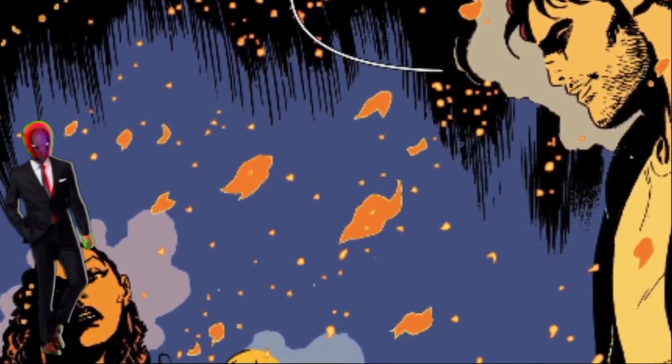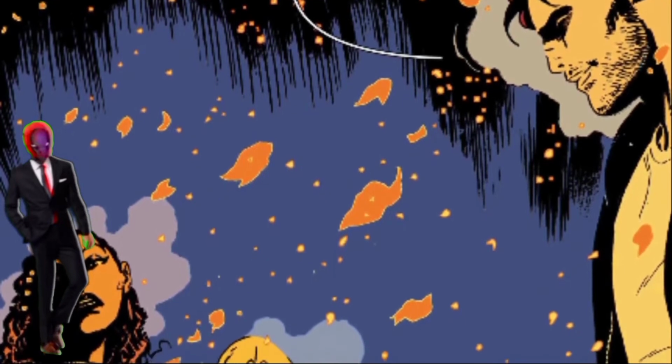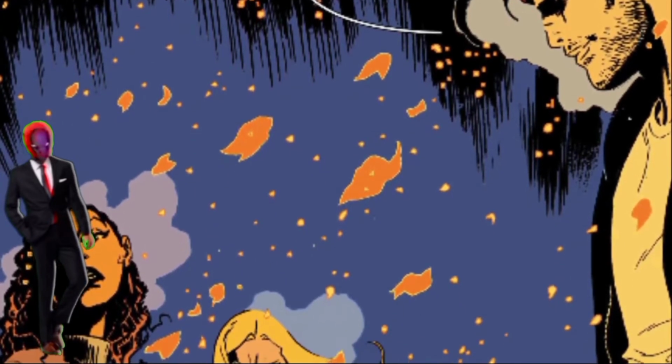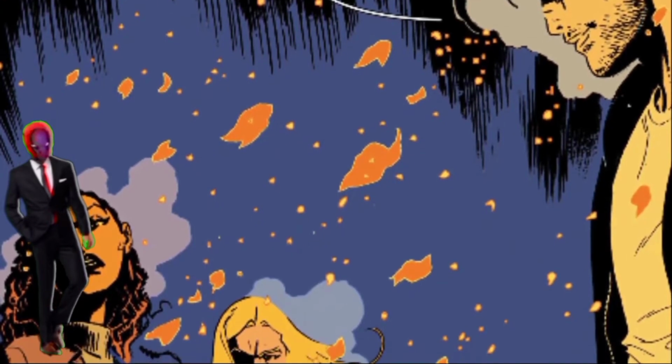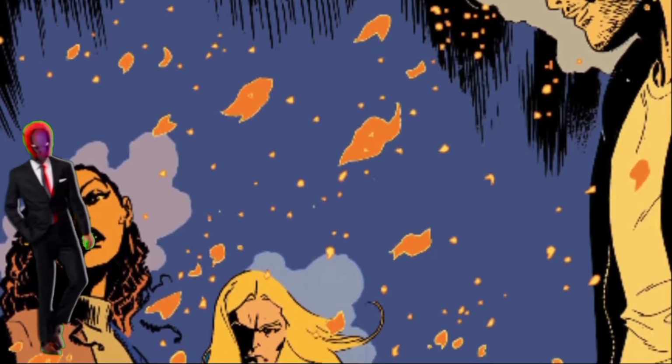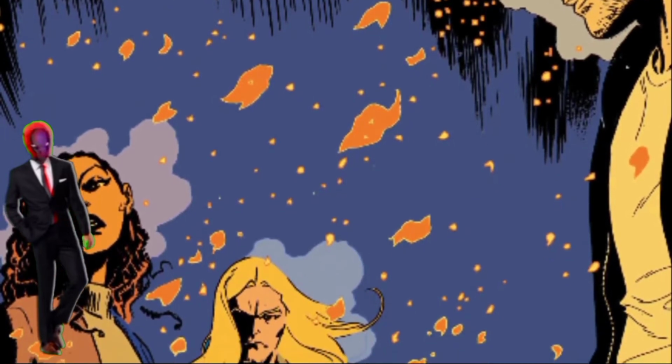And yeah, that's how the issue ends, with all of them just looking at the fire that they caused and getting closure for Helmet and killing Petra's father and their death cult and stuff like that. This satanic type cult. And it feels really good that they finally were able to avenge Petra.